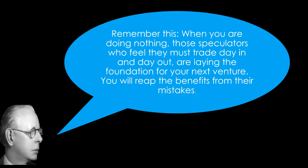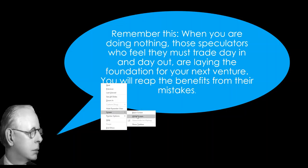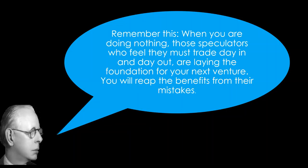Now, if you follow a system longer term, and it's a viable system, you will be pleasantly surprised. But the market is not a continual money machine. And I'm going to flesh that out in a few minutes. And again, once you start quoting Livermore, it's very hard to stop. Remember this: when you're doing nothing, those speculators who feel they must trade day in and day out are laying the foundation for your next venture. You will reap the benefits from their mistakes.